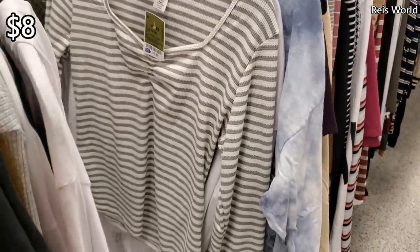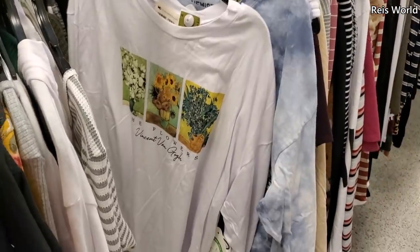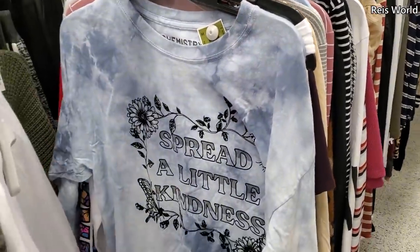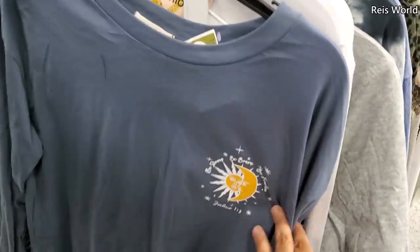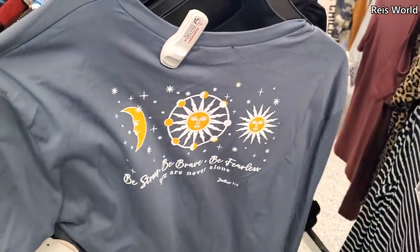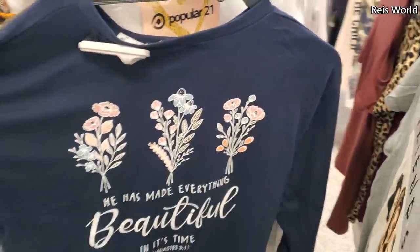$8, all striped. Has a little cinching right here in the middle, really cute. $10, more Vincent Van Gogh, all in white. And this one's gonna be a little different. Spread a little kindness for $10. And it will be long sleeve. This is kind of cute. You have the sun and the moon in the front, and only $10. Here's the back. $11, a beautiful long sleeve, and here's your back.